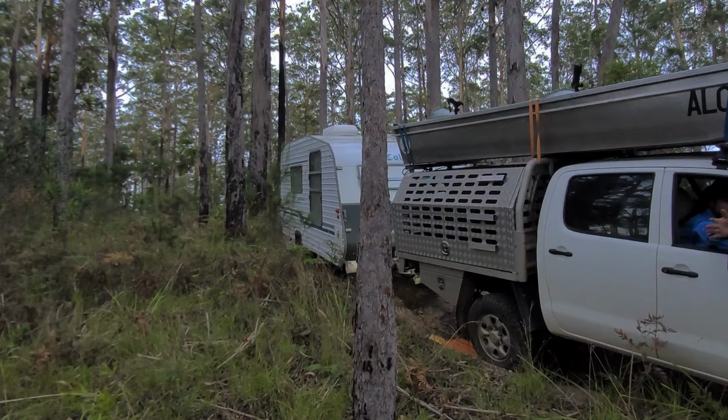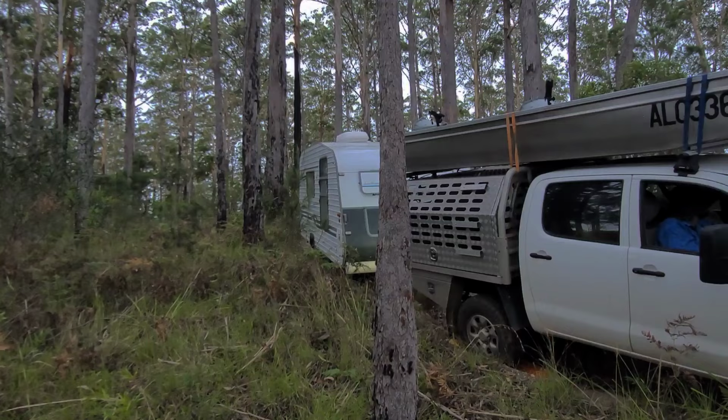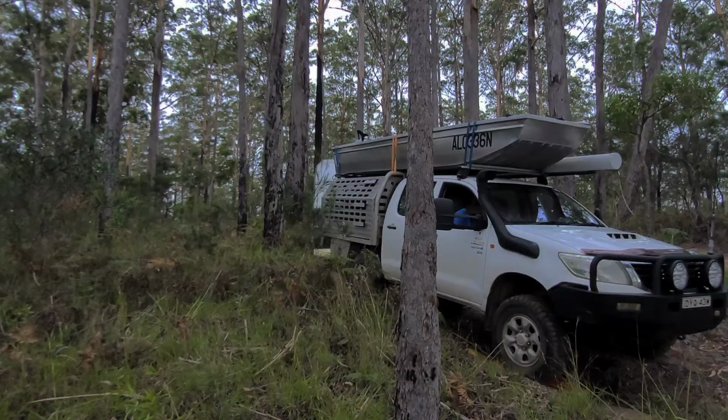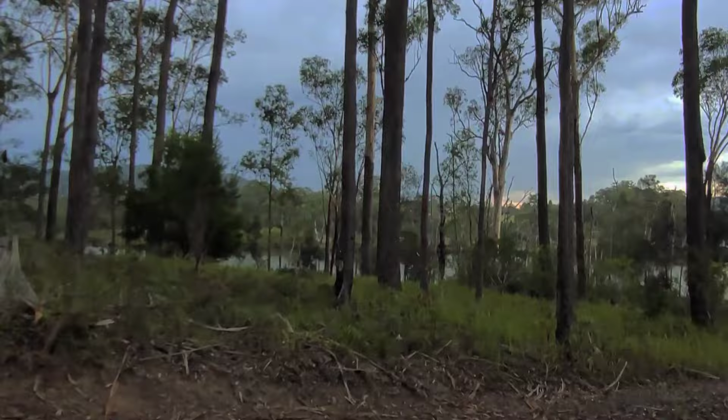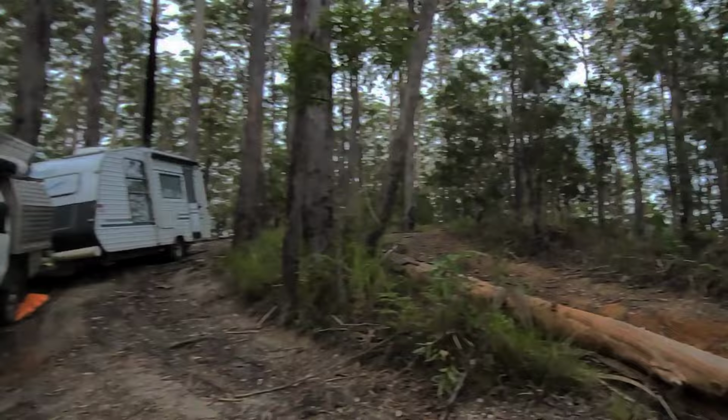Yep, you're good so far. Yep, nah, you clear those trees easy. Do you want me to go behind you now? Alright, you're gonna have to pull your mirror in, I think. So it's just starting to thunder and rain. So hopefully we can get out of this spot to find something more clear and not as rutted, hopefully.